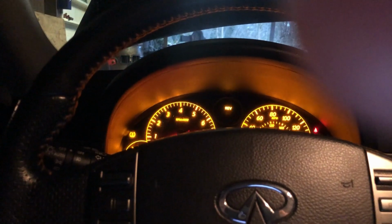All right, so we have a 2006 Infiniti G35. It's got some engine noise. We're suspecting either timing chain rattle or a rod knock. We're gonna go through a quick diagnosis to see if we can pinpoint what the noise is.